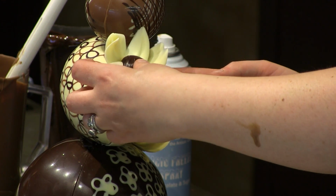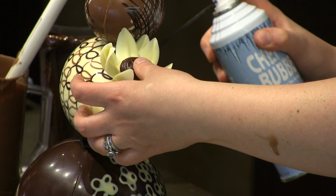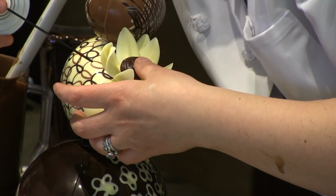That's one thing that's awesome about chocolate sculpting. No one's going to complain that you have too much chocolate on your sculpture. So we got a little extra dark on here, that's fine.